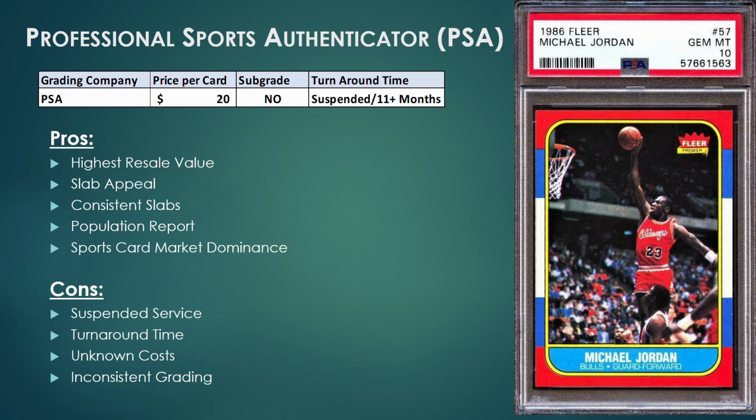Some of the cons would be that they are currently not grading cards right now, so they do have suspended service. Another con is their outrageous turnaround time, so we're looking at over 11 months to probably longer, more like a year, to get your cards back. And then another con would be the unknown costs, and again, I do think that their price per card will be going up, but I don't know. I guess we'll have to find out. But I think that there is an unknown there to see what their actual pricing will look like once they get back up and running in the near future.